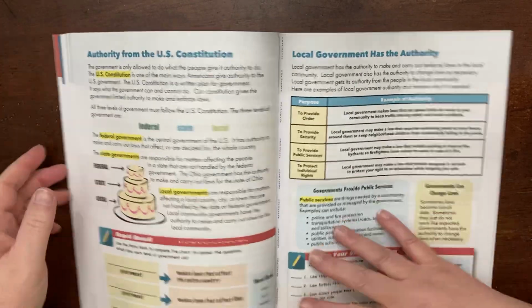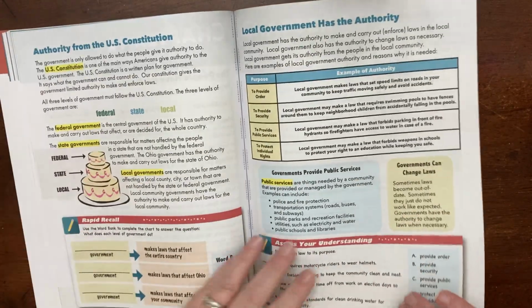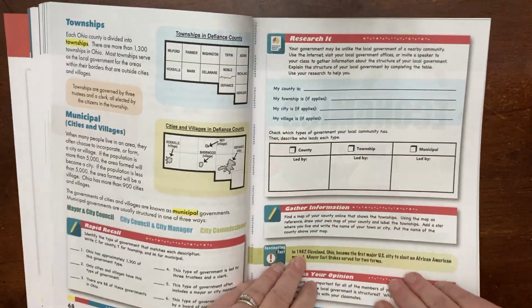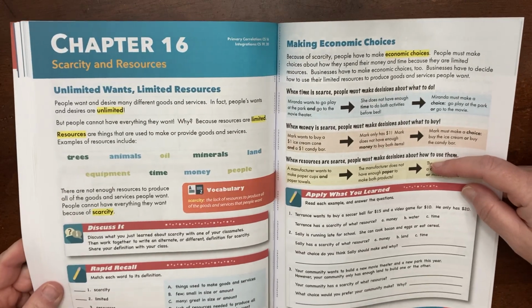We didn't bring this out until about a month ago, so we're not super far into it, but it is going well. He enjoys it. And it's just very low-key, laid back, just introducing him to the information. So that's going well.